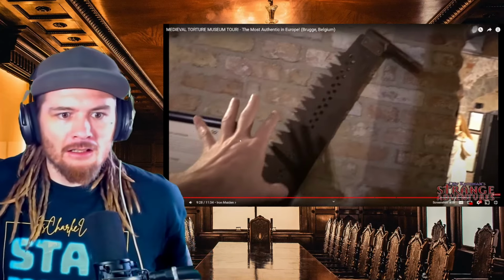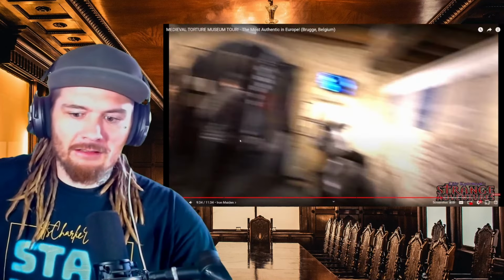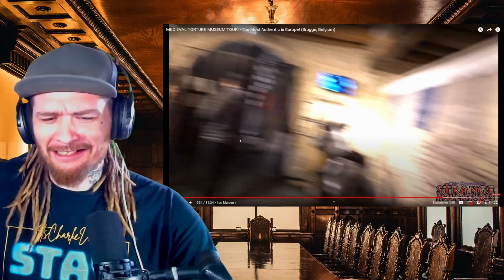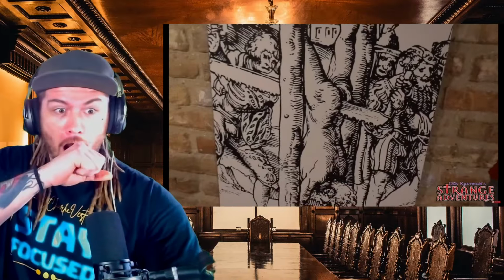So this may look like any ordinary saw used to cut wood, but it wasn't. I don't think they used it for trees. Let's find out. What? Jeez, why did I think this was a good idea? My stomach hurts now. It was used to cut you in half.